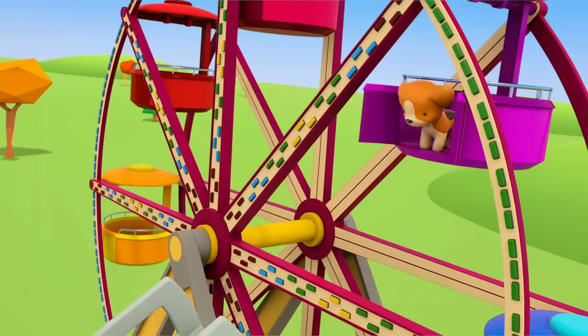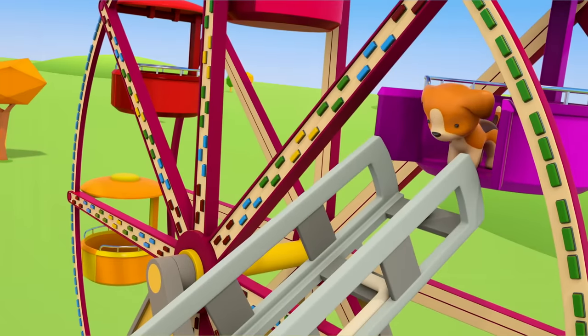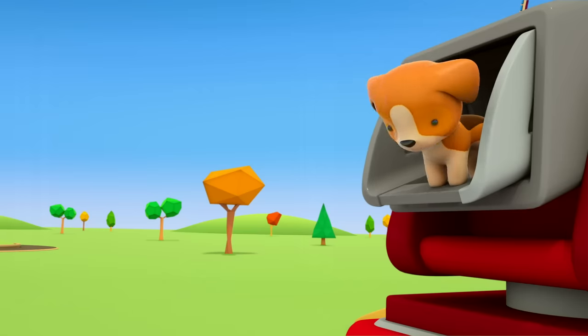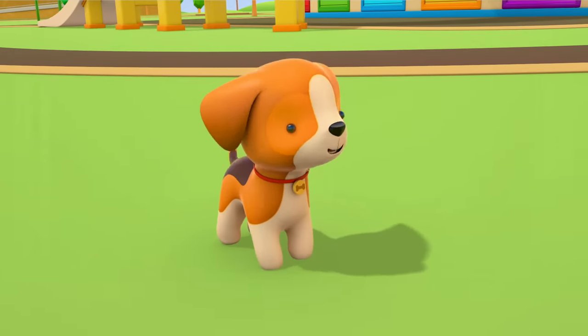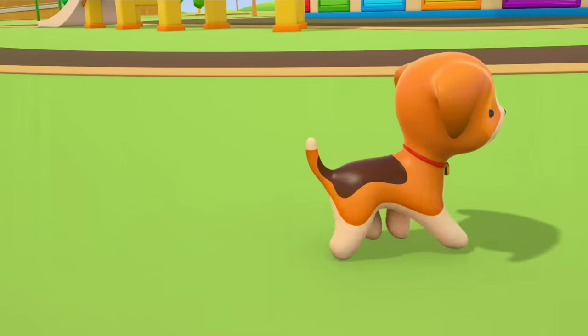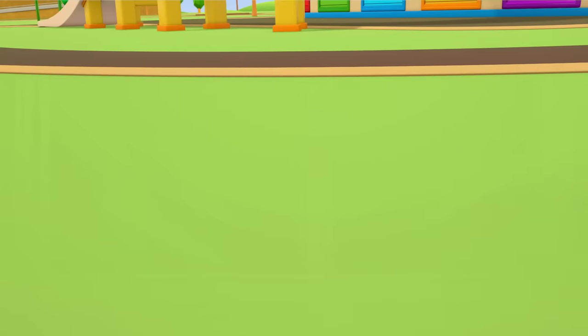The fire truck is raising its ladder. Jump on, puppy. You're safe now. You can have another go when they've repaired the Ferris wheel.